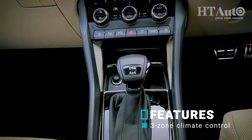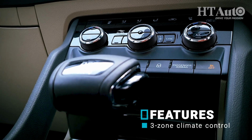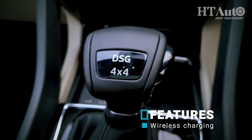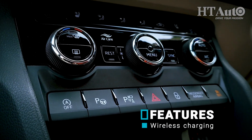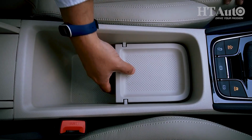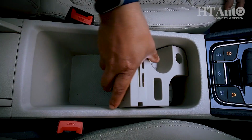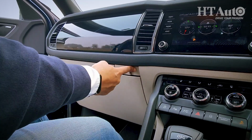There's not much new to report in the central console, but the 3 dedicated dials for the AC control, the gear lever, and all the buttons to select mode and traction control and parking brake are nicely done. But what you do now get is more storage space and a dedicated phone box. The glove box is really large.